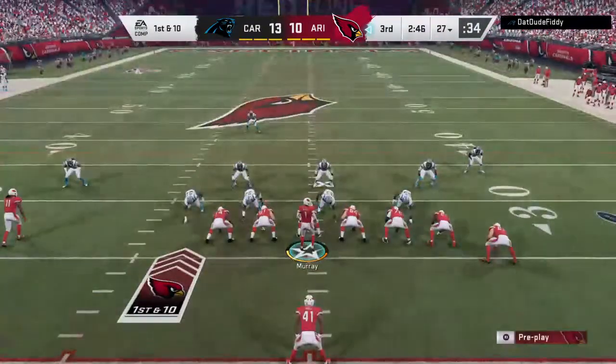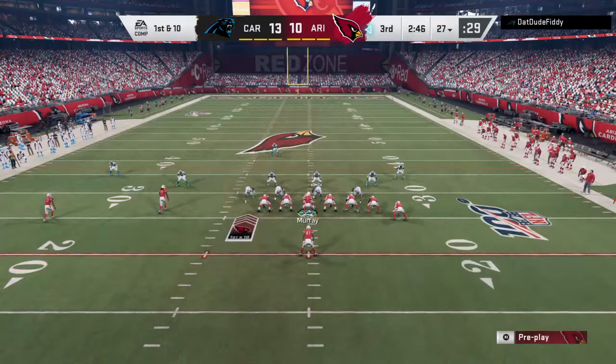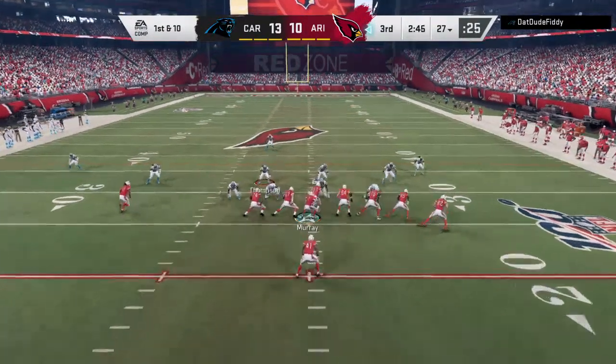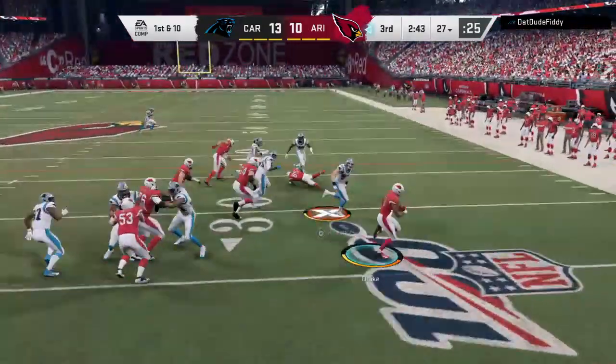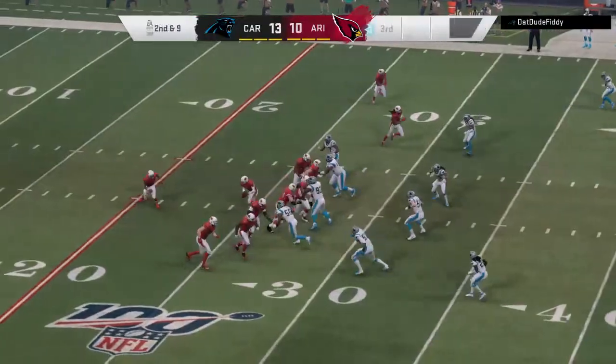Arizona's offense at the line, ready to get their drive started. And last time able to get 3. It's not what they wanted. They wanted 6, but they got at least something. They mustered something out of the drive. They'll take it. I like the way you described it. Not ideal, but they'll take it. Anything to put some points on the board.